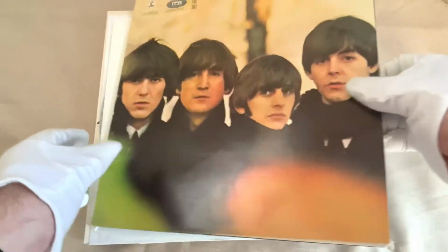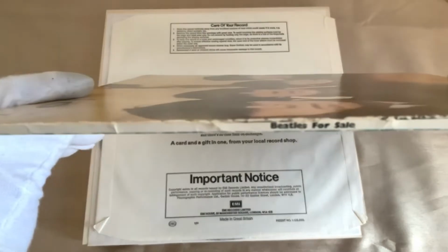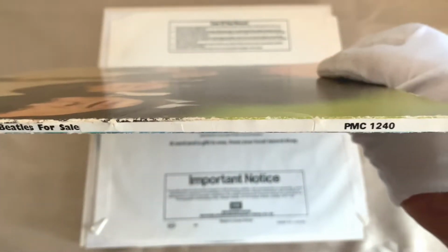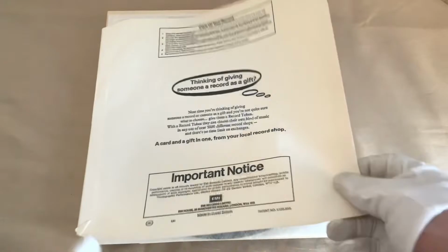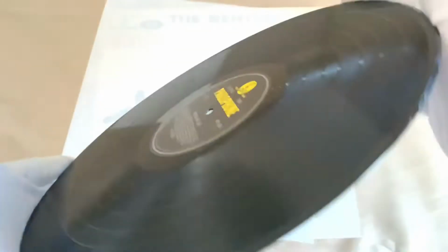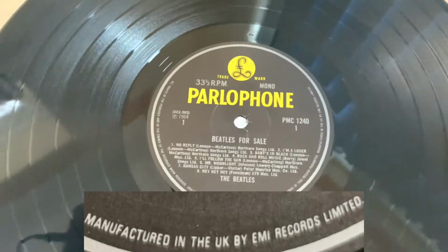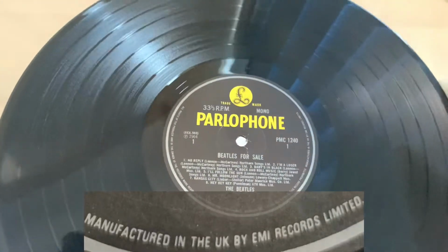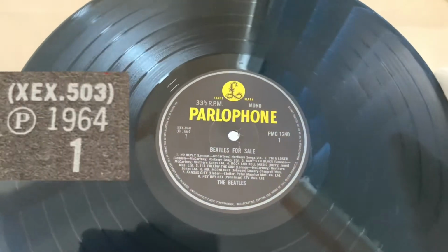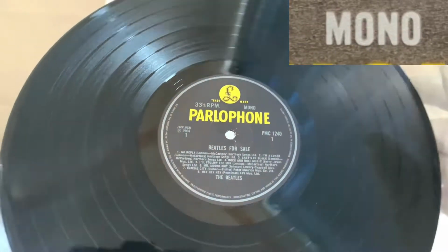And then we've got the spine. And onto the standard EMI inner, and onto the Beatles for Sale vinyl. Actually, this one feels quite a thick vinyl compared to some of the others. Once again, we've got the perimeter with the manufactured in the UK by EMI Records Limited, and the P 1964 with the matrix number above, and the little mono above the Parlophone there.